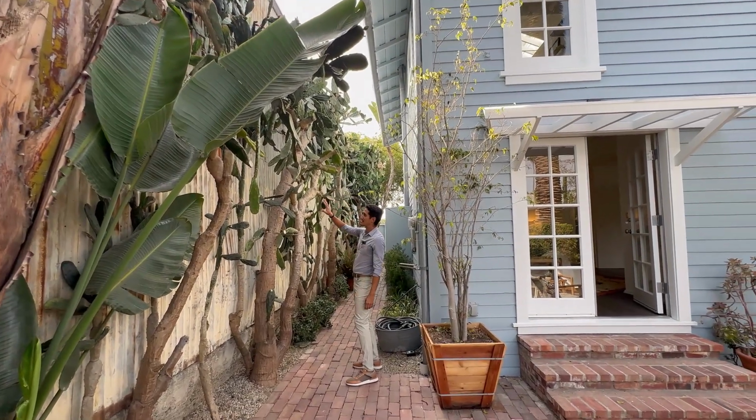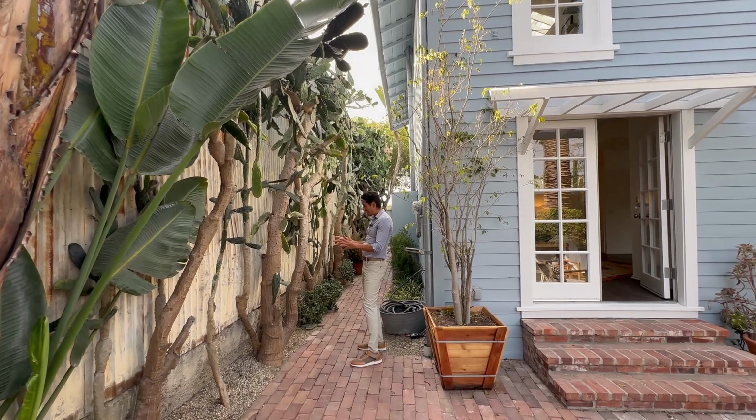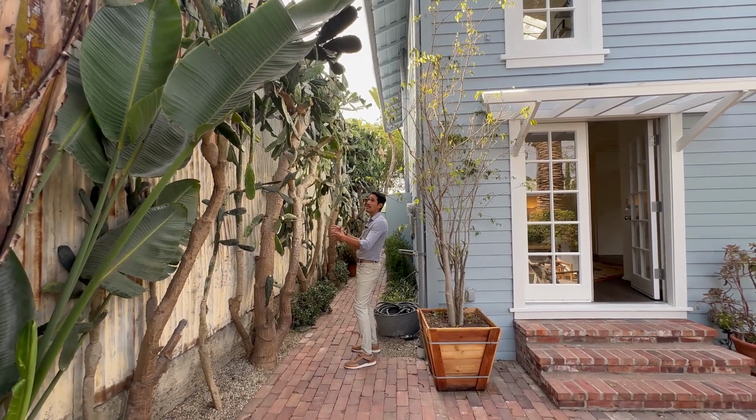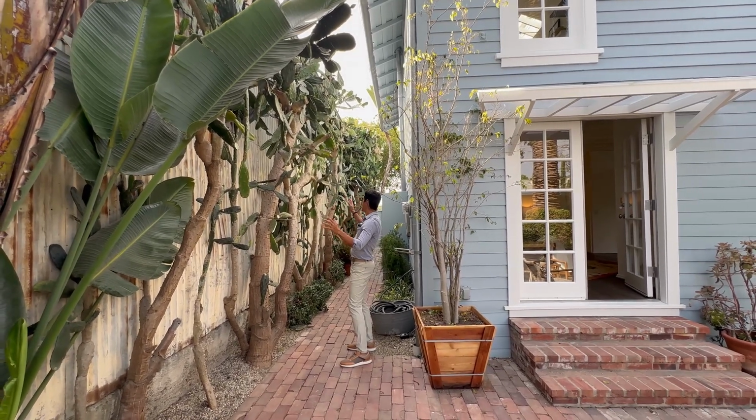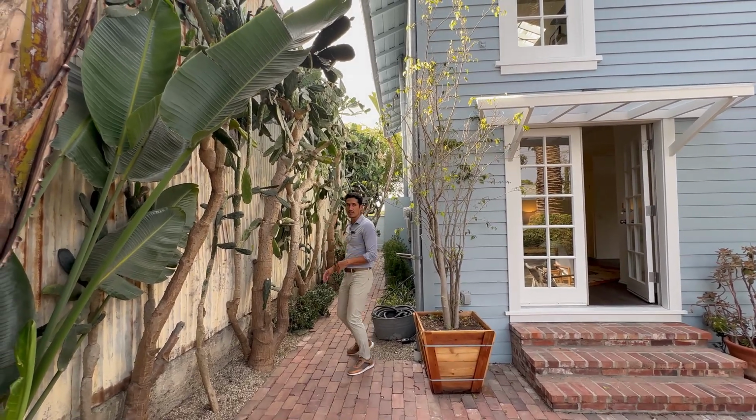The history of these cactuses is that they were in small little pots back in the 80s, 90s. And over time, they just started to plant them, and now they're really, really large cactuses that lean up against this beautiful wall. So it has a really cool kind of rustic feel to the house.